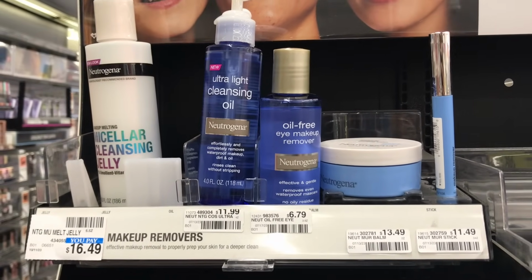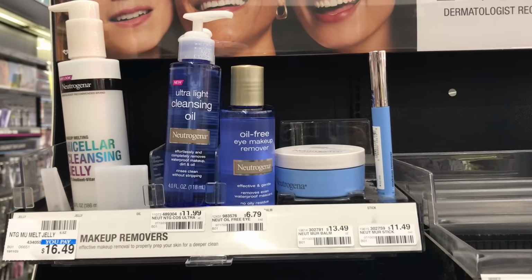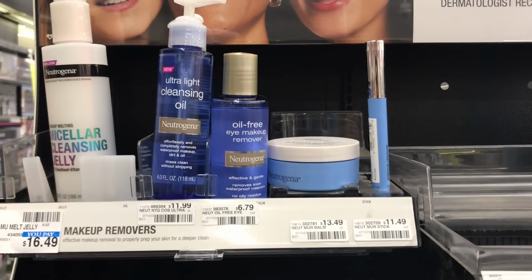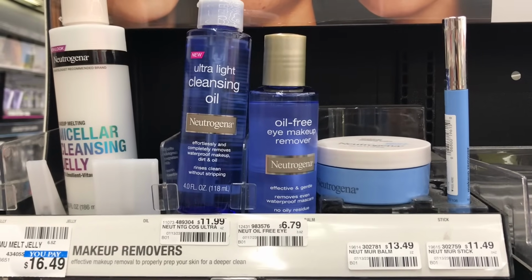With this CRT, it's going to drop it down to $17.37. Pay that and get $10 back. Then submit your receipt to activate the reward for $5 back when you spend $20. That will end up making these 3 items $2.37, or 79 cents each.